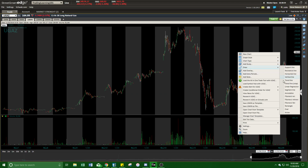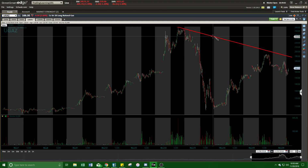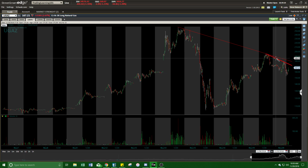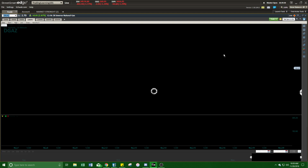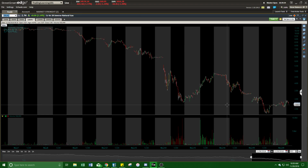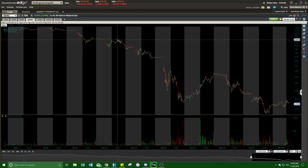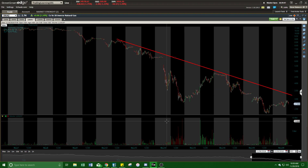And what I would do with this is draw a trend line. Look at that. So every time this comes up to that level, it's going to fall right back down. You can put a trend line there. You can put a trend line right here on this. Compare UGAS with DGAS and just do the same thing. Put trend lines on them. From all the way up here. Just like that.